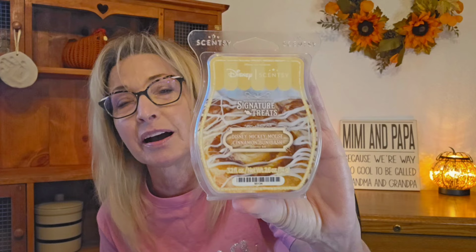All right, day 2, melt wax that starts with the letter of your birthday month. Well, I was born in December, and I pulled Disney Mickey Mouse Cinnamon Bun Bash from Scentsy. I love this.